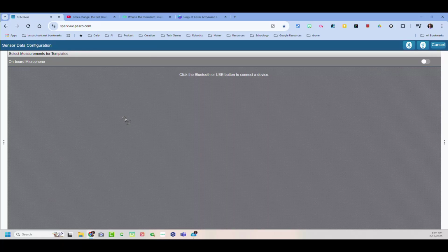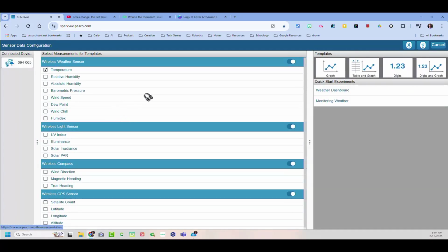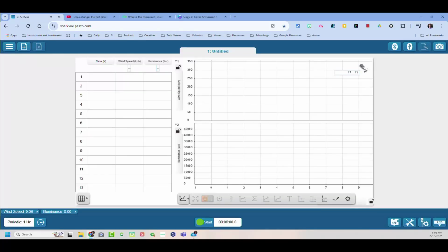And then again, what's great is you get graphs, charts, numbers, all types of different data points to be able to do any of the monitoring. And it's customizable, so you don't get everything. If we wanted wind speed, light illuminance, there you go. Actually, wind speed's good because that way I could show you. Then get rid of temperature. We don't need that. It's not going to change if we're trying to do a quick little demo. And then you can just do the table and graph, so we see the actual numbers, but we also see the graphing in real time. Yeah, that should be good enough. And then just hit the Start button down at the bottom. Yep.